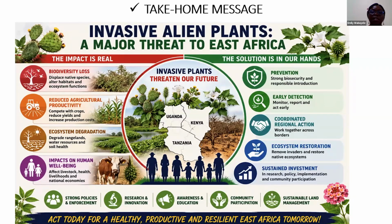So that only then can we be able to map out and reach those alien species before they finish our ecosystem. So community participation, local community participation, the managers, the researchers, and all can help us to come up with good solutions that will ensure sustainable management of ecosystems and mitigation of the impacts of the invasive species.